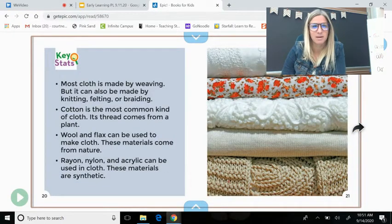Most cloth is made by weaving, but it also can be made by knitting, felting, or braiding. Cotton is the most common kind of cloth. So most of your clothes might be made out of cotton. Its thread comes from a plant. Wool and flax can be used to make cloth. These materials come from nature.